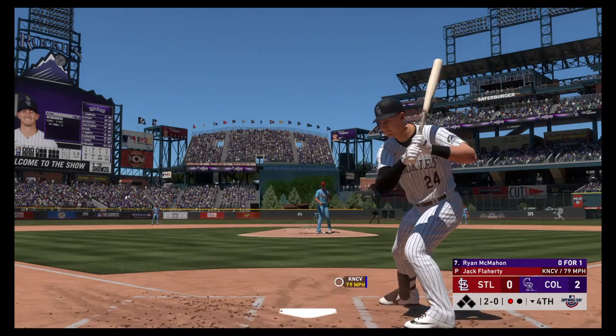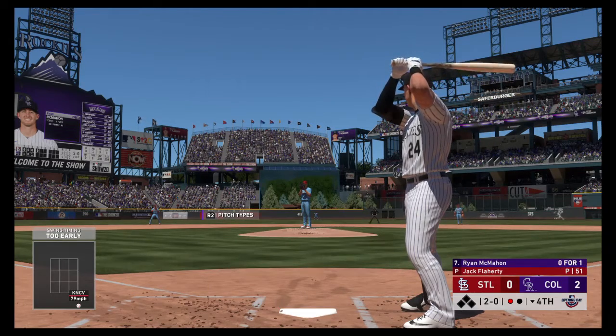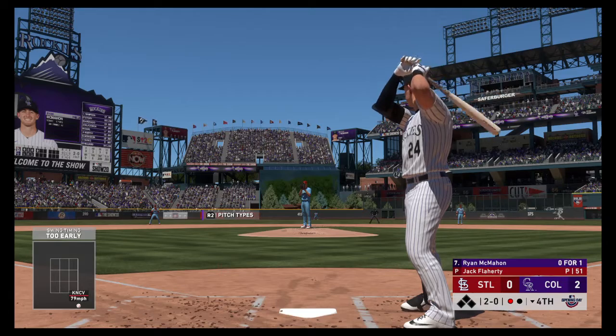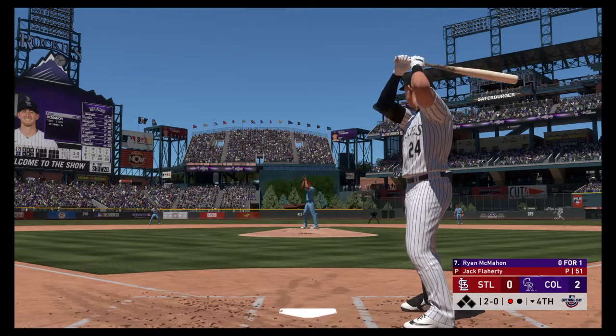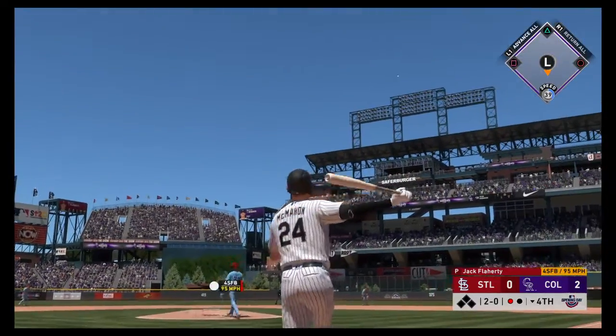Check swing, no swing, says the home plate umpire. Ball 2. Swung out and belted.